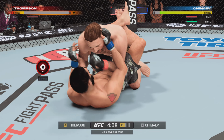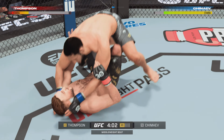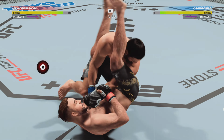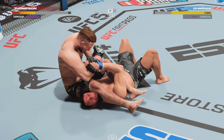Oh, this is some high-level, efficient, effective ground and pound by Thompson. Oh, and he escapes up to his feet. Very nice. Oh, nice double leg, yes. All right, so there's Thompson trying to lock up a submission now. Oh, he's got that submission locked in. He's in real trouble. God, it looks tight. It looks like he's going to get this.